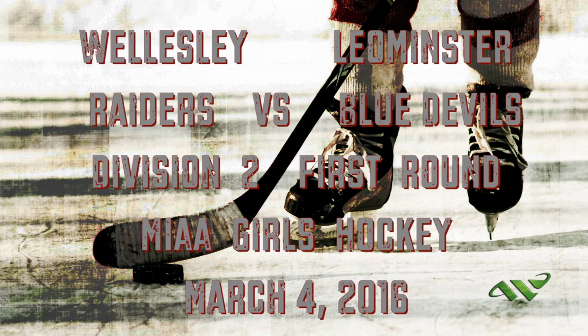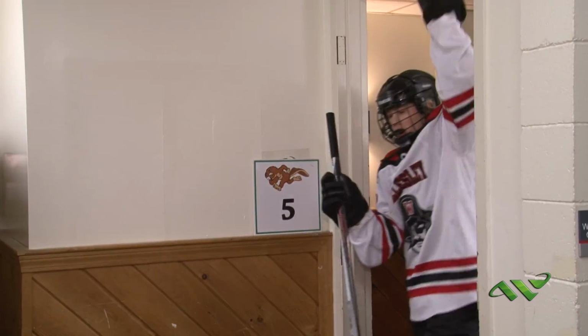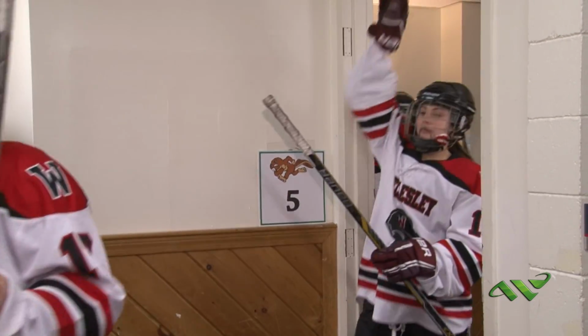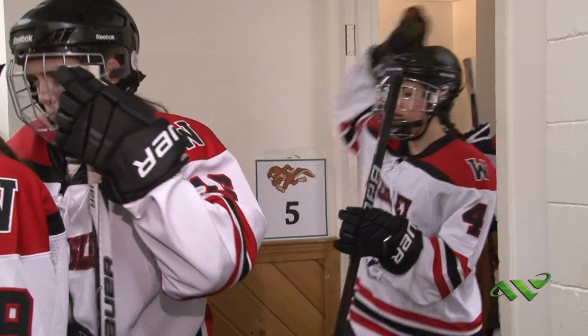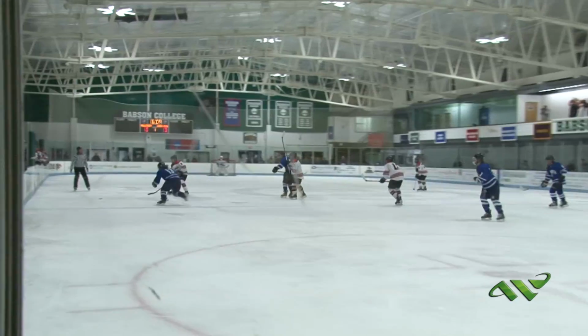So after waiting the longest for their own first round action, girls hockey would finally get their chance to shine at home as they face the Leominster St. Bernard Blue Devils. With this Raider team clearly focused on this one game and one game only, any hopes that Leominster may have had of coming away with an upset would be quickly crushed.